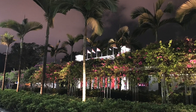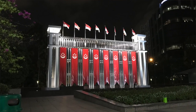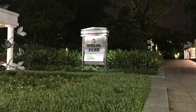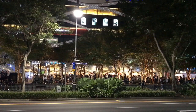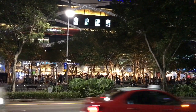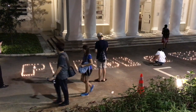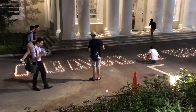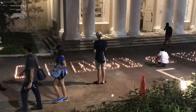So then I walked along the street because my hotel was down the street. It's about, I think, a 15-minute walk, and all along the street you can see the lights and there was some kind of festivities going on. There was, in front of the museum, some candles lit. I'm not sure. I think it's for some kind of peace for the world or something like that.